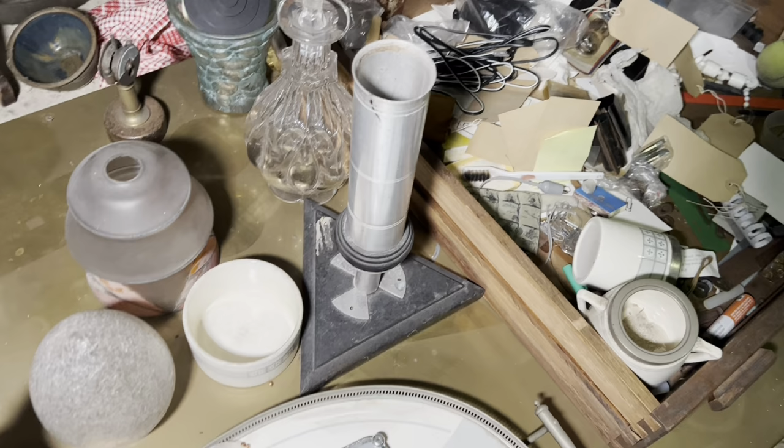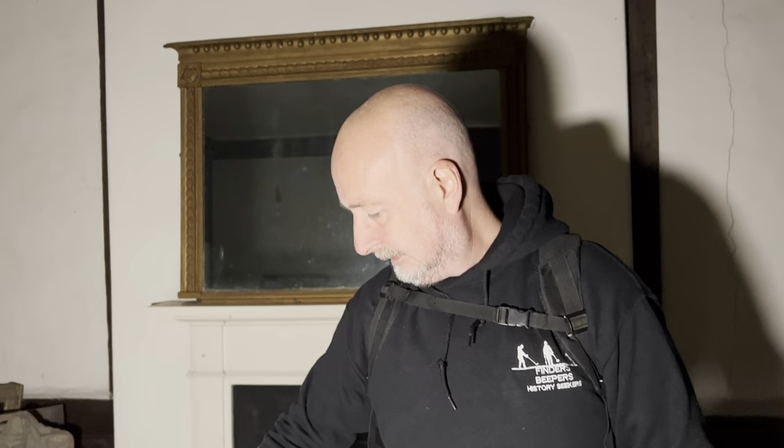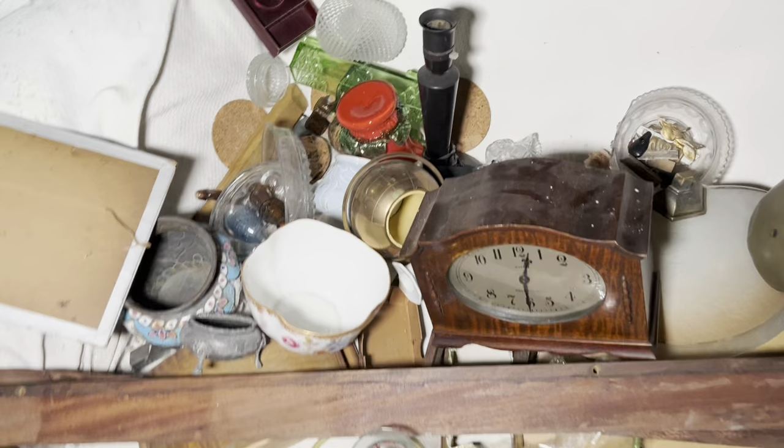So many good things. What's up with you? Why are you checking your notifications on your phone? Did it beep? Oh, dear. Right, let's have a look round and see if we can find anything.